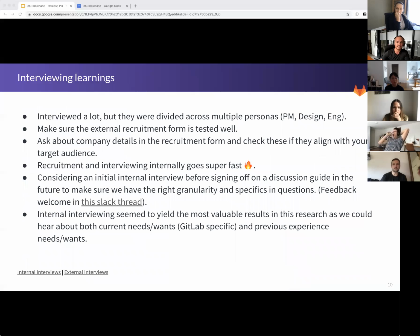Then on to the next, there's some interview learnings. I've interviewed a lot. There were like 13 participants. That is because there were multiple personas to interview, and I did part of it internal and part of it external. So here you can see there were multiple personas across product management, design, and engineering. This was nice. I do say it was a little overkill, but that is after the fact.